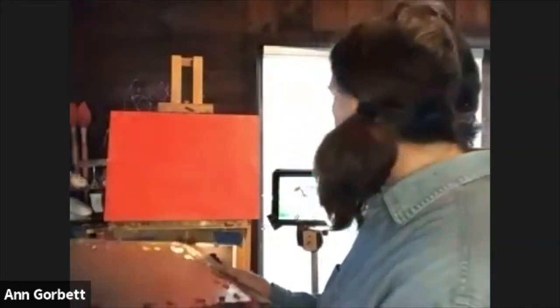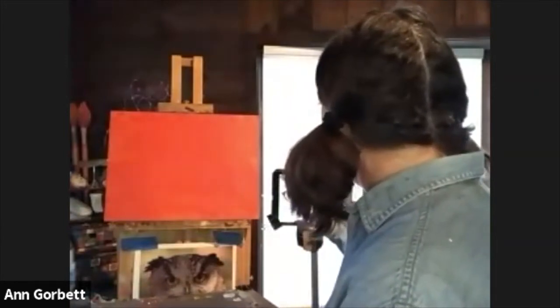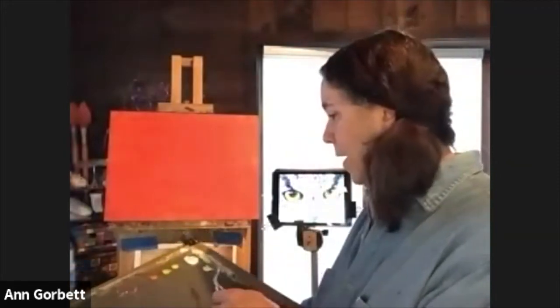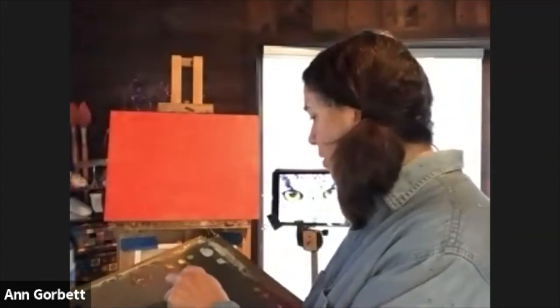So I am gonna start by painting these gorgeous eyes. I'm gonna zoom in on my owl's eyeballs over here. Can you see that iPad okay? Maybe it doesn't matter. Okay, so I am gonna start by trying to mix that beautiful gold yellow color.